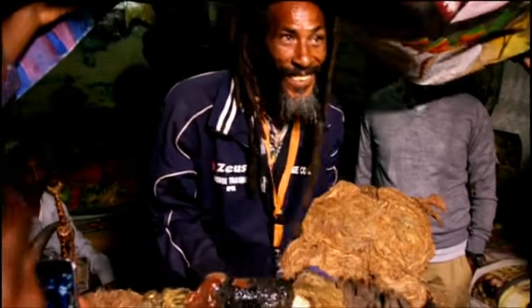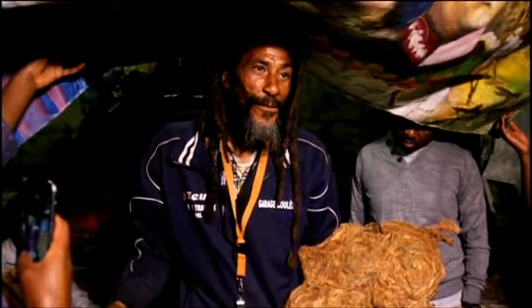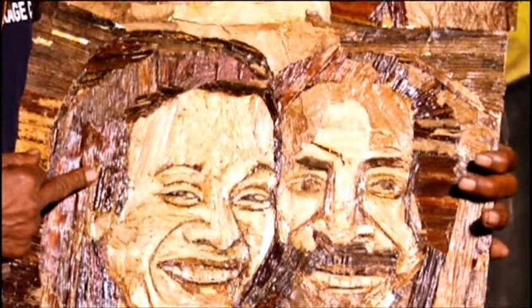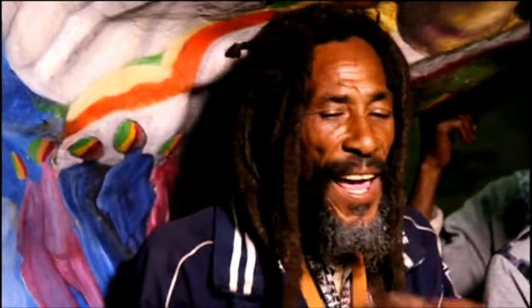Many of these artworks are made of waste materials such as coconut fiber, banana bark, and corn waste. As if art is not good enough to send his message home, he turns to music. His song, United States of Africa, was a hit in many parts of the continent.